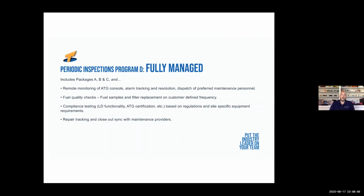And then our highest tier package is fully managed. And so it includes everything from A, B, and C, plus we remotely monitor the ATG console. We look for alarms. We track those alarms. We provide the resolution, dispatch their preferred vendors, or if they have in-house maintenance. We run fuel quality checks, so we can run clear and bright fuel samples from tank bottom or nozzle samples. And we do that on a customer-defined frequency.